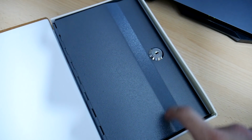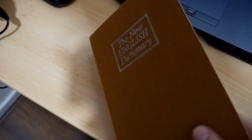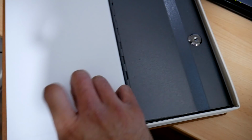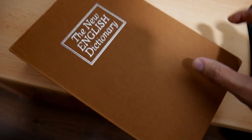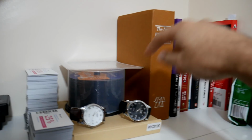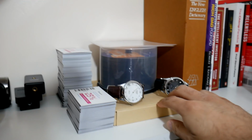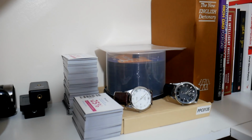So, let's see a word we can find out. Oh, it's not a dictionary, it's a lock. Yep, pretty secure, had it for a while, got it off eBay, super cheap, probably like £6 I think, or it was on Amazon. Then from the books we have 2 basic watches. In this box here is a DVD drive, because my laptop doesn't have one.